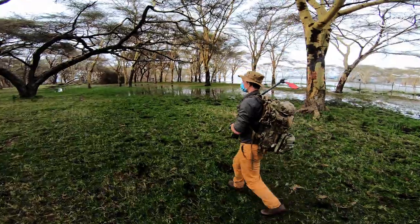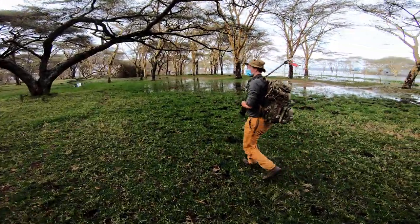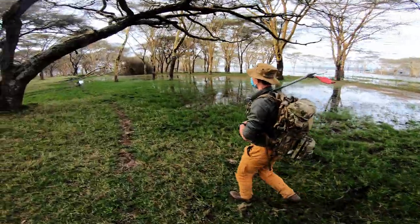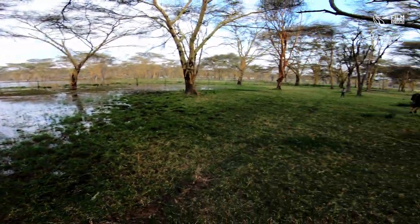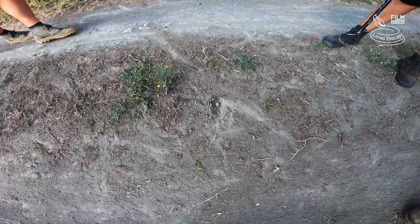Walking around Lake Naivasha, good place for pythons. It's late afternoon, we have like 1 hour to check the lake shore, so we'll see if we'll be lucky to find any. Some python was here, not sure how long ago, but it was here. The question is which direction it was going.